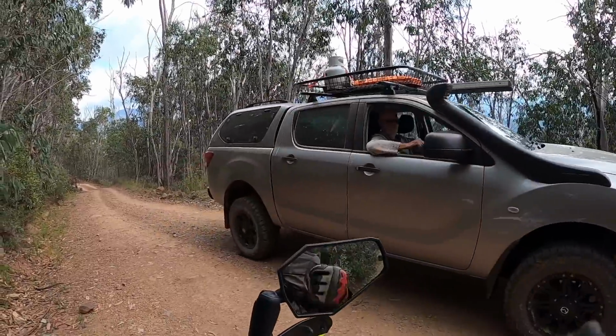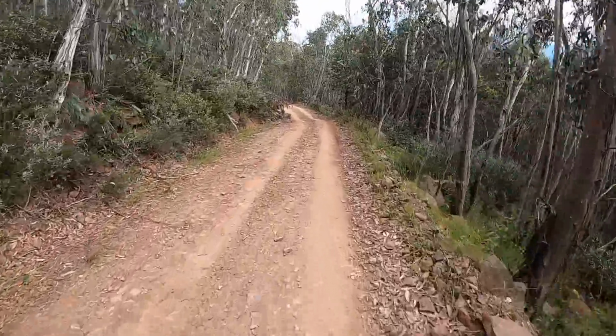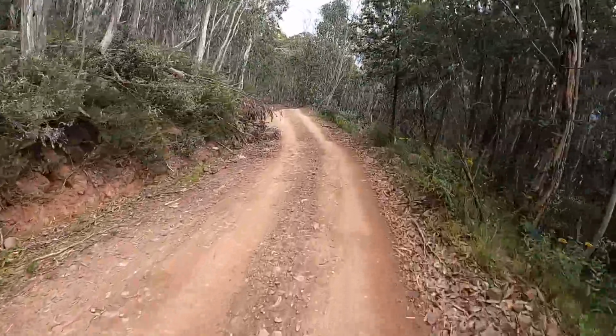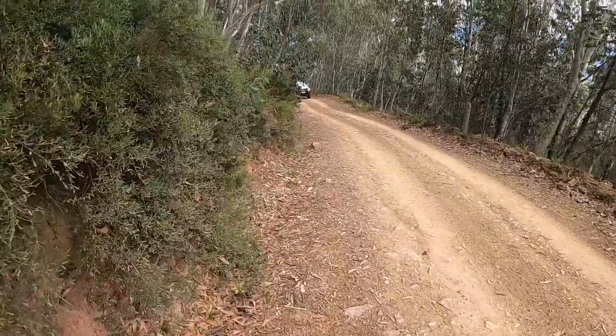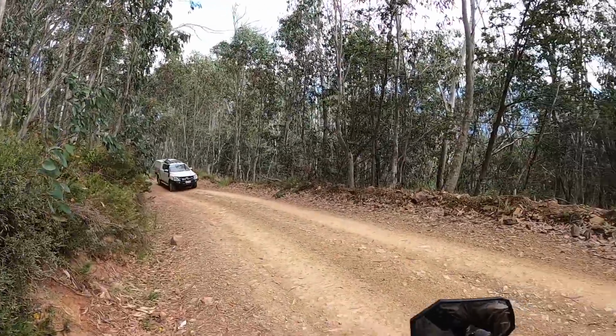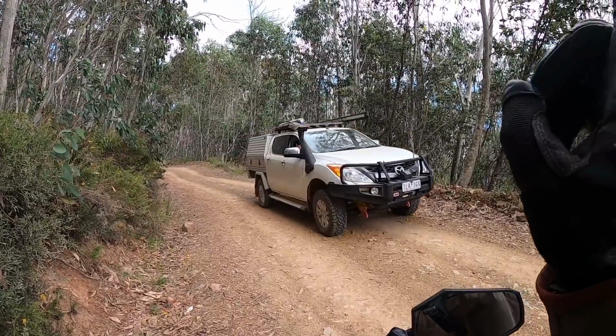Just me, mate. One behind you. Yeah, sweet. Thanks, brother. Always good to tell the four-wheel drivers how many are in your group. Just hold up the number of how many are in your group. It just helps them out. He's coming up. Want to give him way. Easier for me to stop than him to stop. So all good. Just the one, mate.